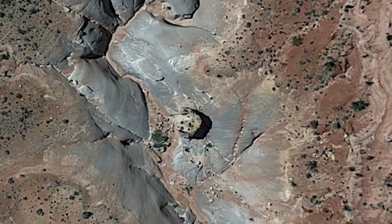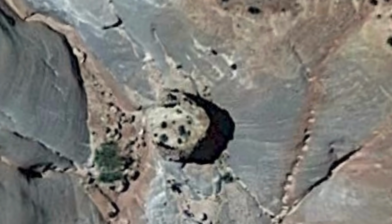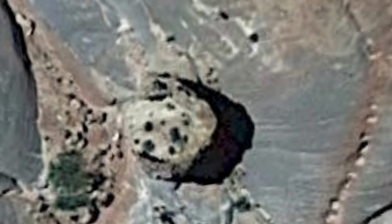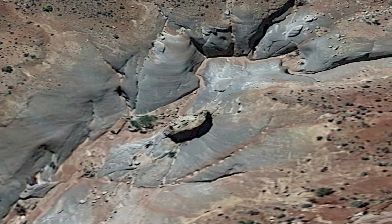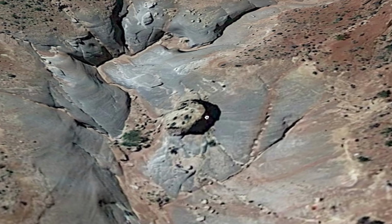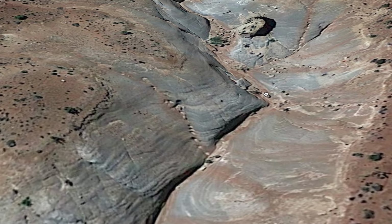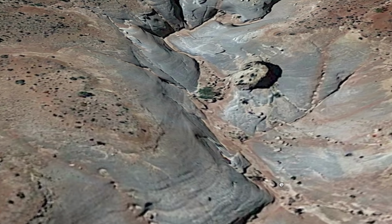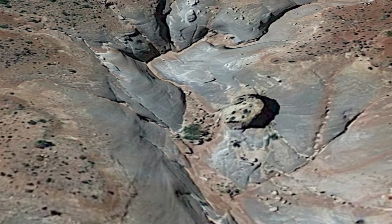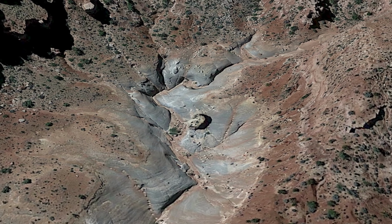About a year ago, I was planning a backpacking trip using satellite imagery when I discovered an unusual circular shape on Google Earth. I finally had a chance to return to this place and venture into the labyrinth of canyons to try to find it. What I found was so much stranger than I ever could have imagined.